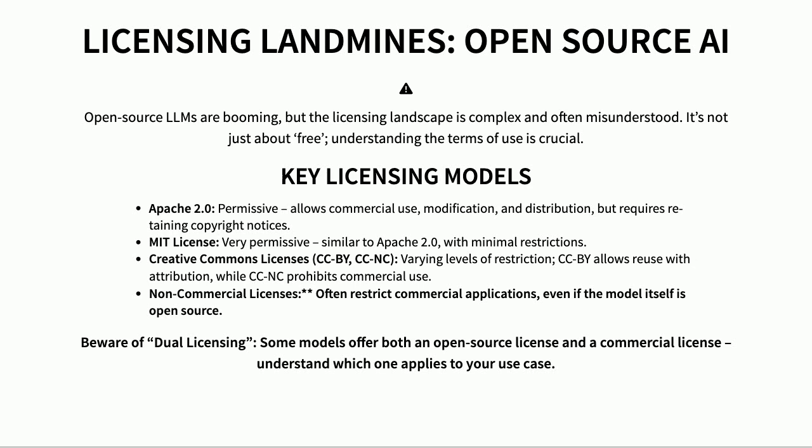But then you have some models that come with stricter non-commercial licenses. And don't forget about dual licensing, where a model might be open source under one license but requires you to pay for a separate commercial license if you want to use it in certain ways. So, always read the fine print and understand exactly what those terms of use mean before you start building your AI applications.